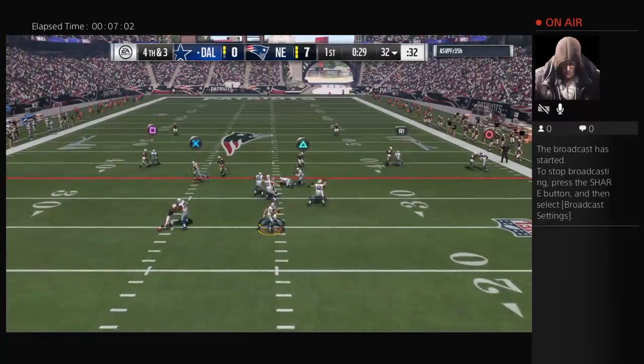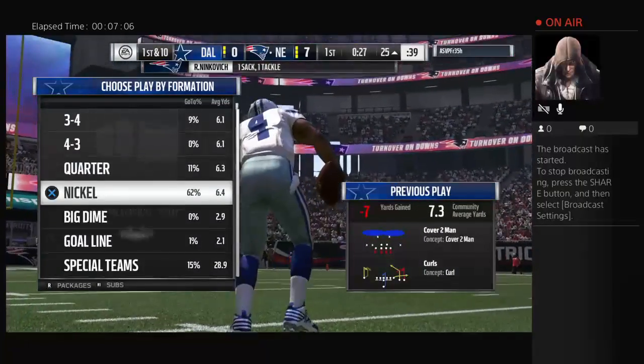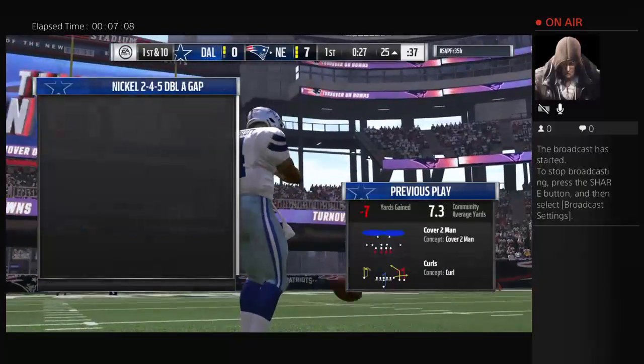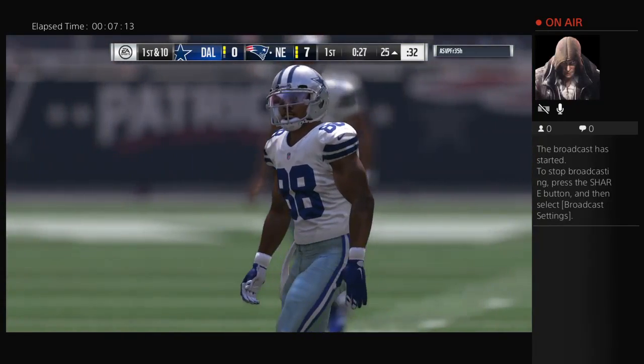They'll try and throw for it here. Nowhere to escape, and he goes down. Rob Ninkovich in there to bring him down for a loss of 7. Now the Patriots gearing up to go now.